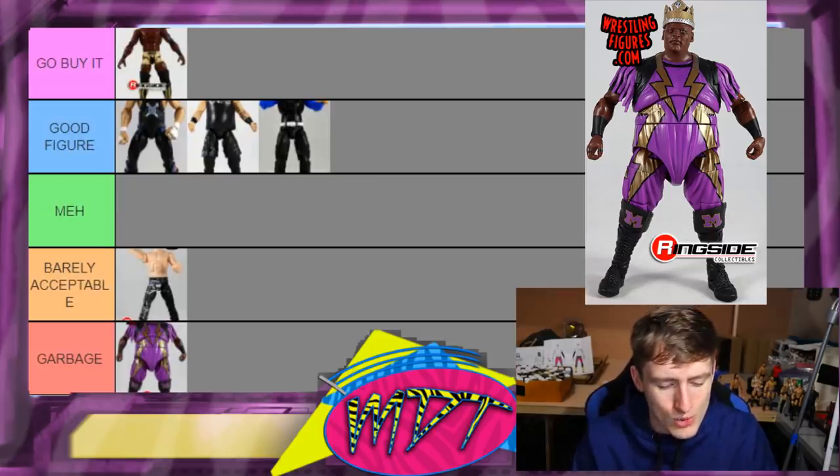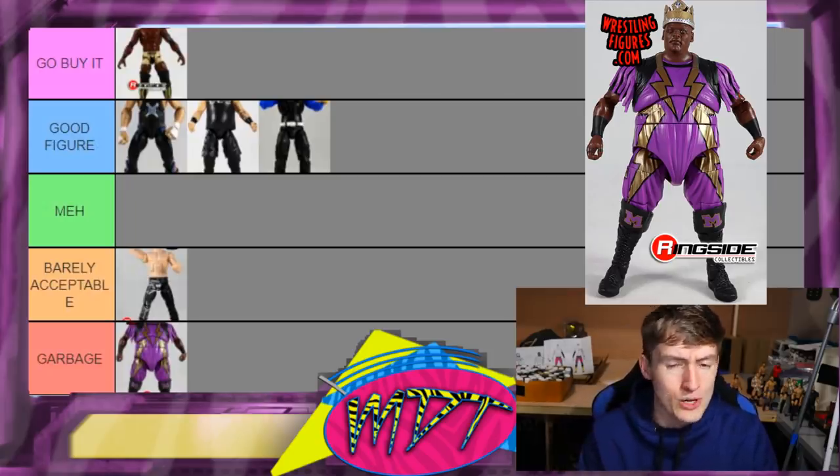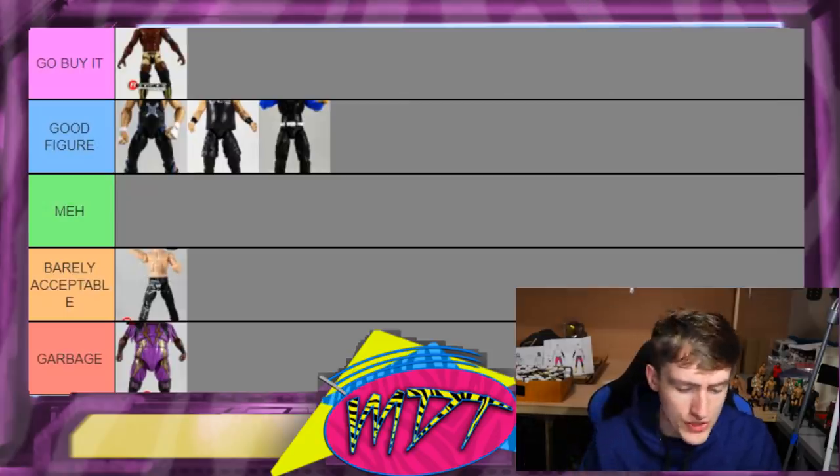It goes from the M on the chest to this lightning graphic, and it's just not enough to warrant a Chase variant. In this set, you had Daniel Bryan, Roman Reigns, Brie Bella, Braun Strowman, Undertaker, and Mabel. I think Roman or Daniel Bryan would have been a much better case for me, so I went ahead and put Mabel in the garbage right there.